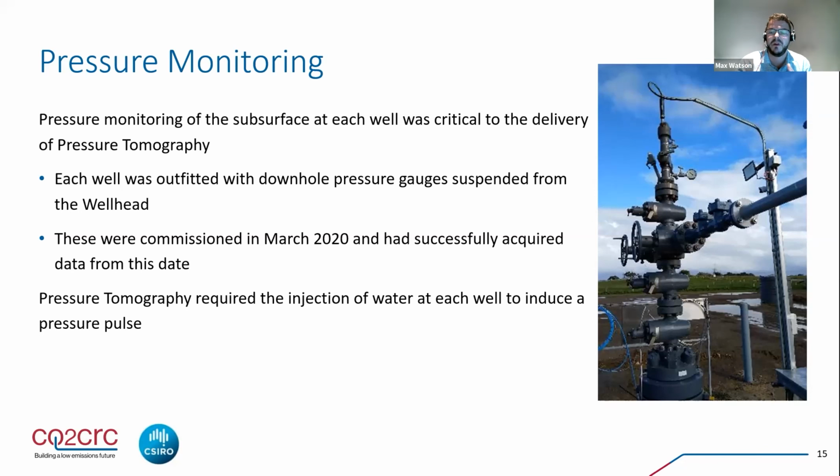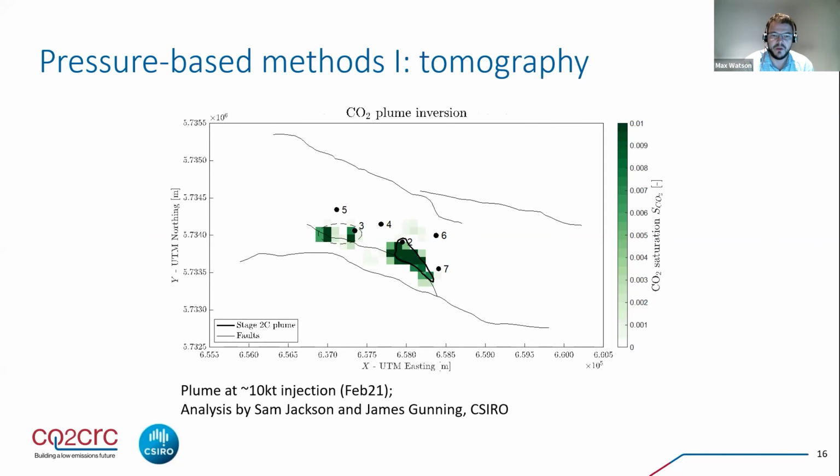So the way pressure tomography essentially works is, you're creating a pulse of pressure from each of your monitoring wells by water injection, and that pulse of pressure will attenuate as it reaches and crosses through the CO2 plume, CO2 being a more compressible gas than water. And through some pretty sophisticated algorithms, you can then find the edges of your CO2 plume. And from that, you're creating basically a rough map of where that CO2 is in the subsurface.